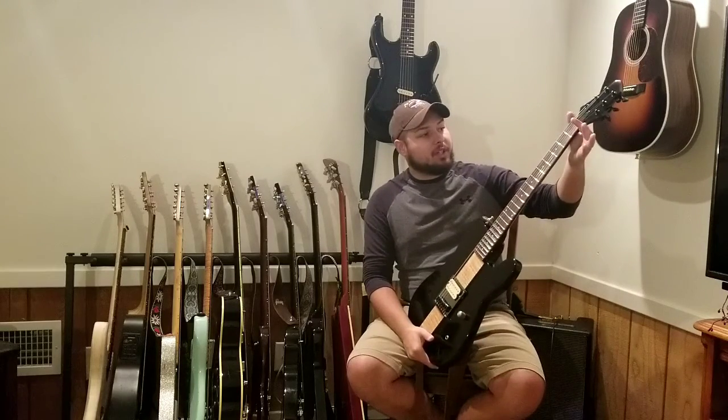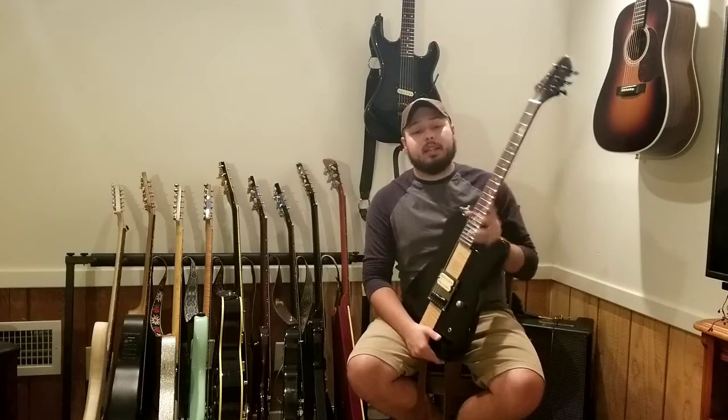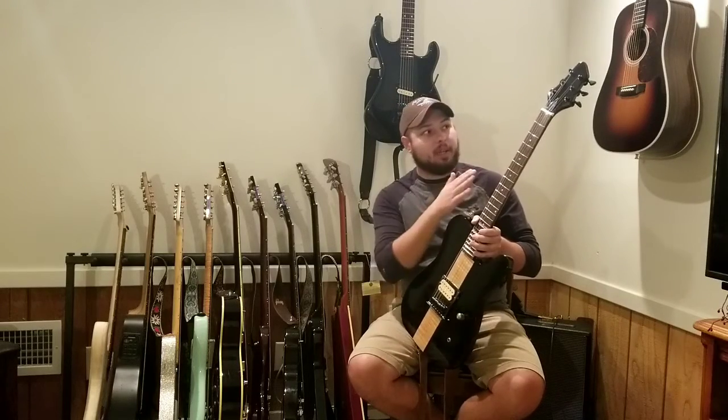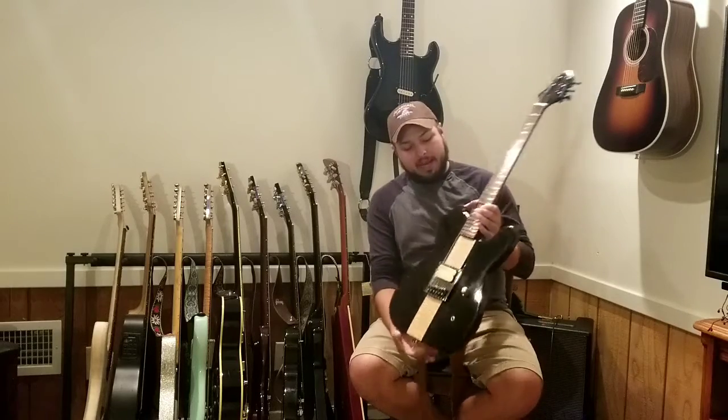When Mike refinished it, he put a new bone nut on for me and taught me how to cut and radius and sand and shape and all the stuff that goes into making a nut. Taught me how to do that with this guitar. And then down to the body.